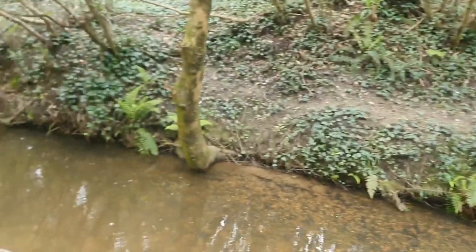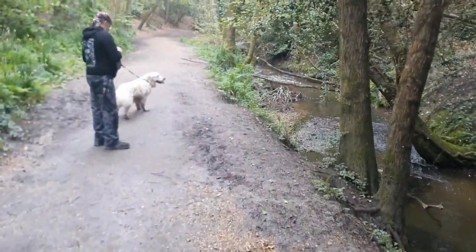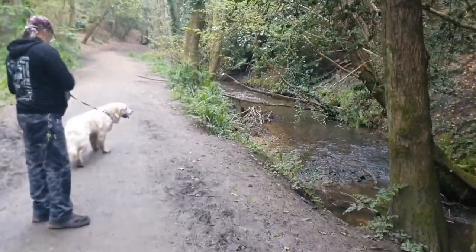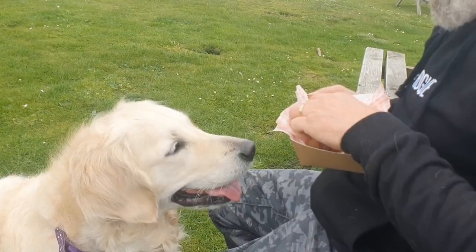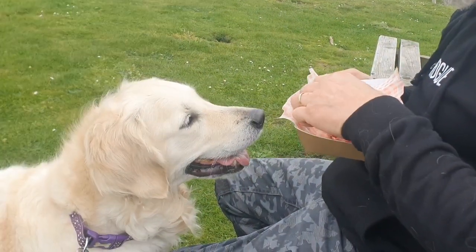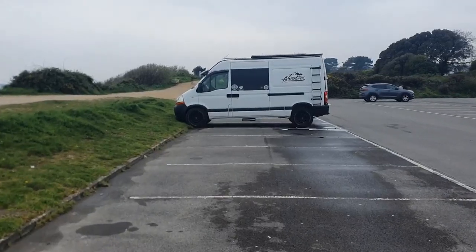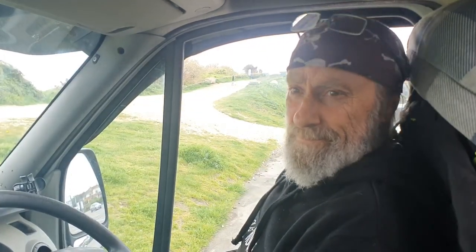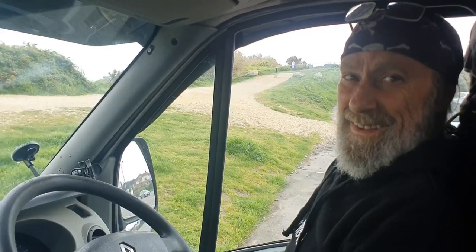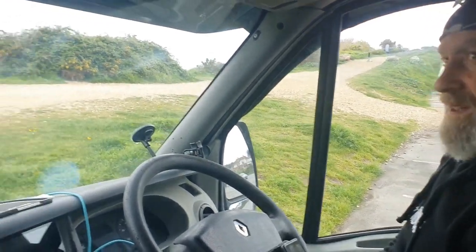So this is Chewton Nature Reserve. Another new place we've not seen before. Nice little find, wasn't it? Yeah, it's good. Got all the views, ain't you? Yeah, and everything, and look at the ocean out there.